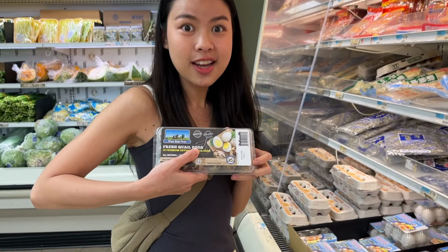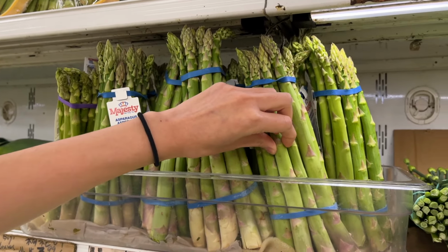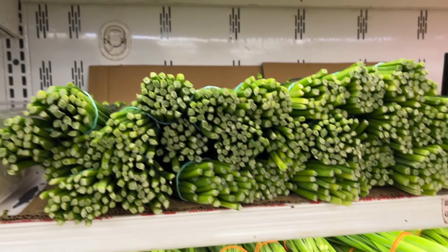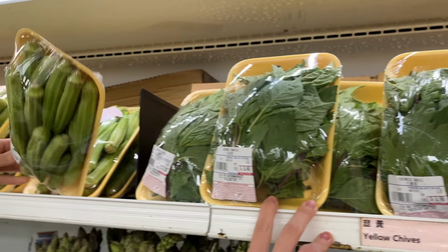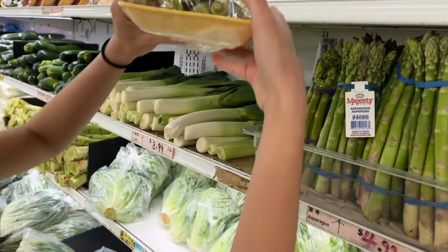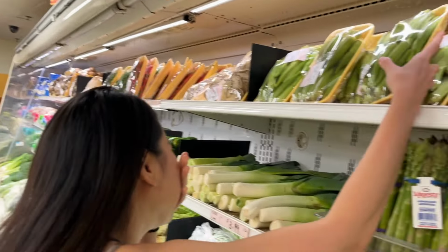It's so big. Asparagus, I never saw it as big as here. It's so huge. But it's a Chinese basil. They don't have Thai basil here. No. I saw that. Chili, they have both red and green, which is very good. It's really hard to find a red pepper. That is really good though.